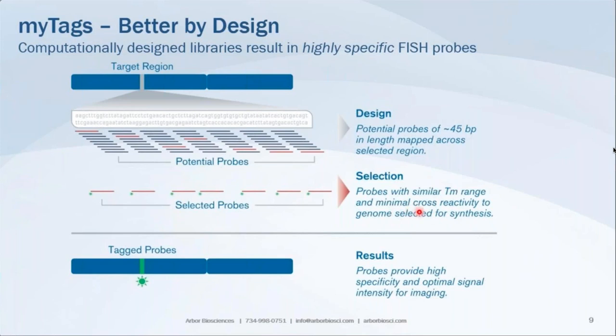And these probes are going to have minimal cross-reactivity to the genome in your species of interest. Once these potential probes are selected out, we go further downstream in the production process where each one of the probes is generated with a fluorescent tag. This tube of probes is sent to the customer.